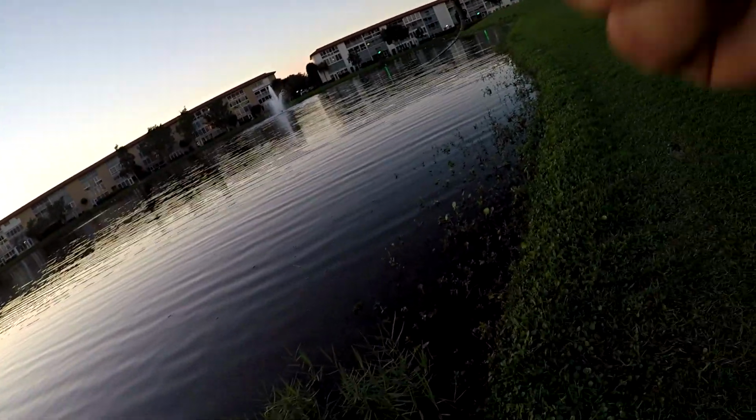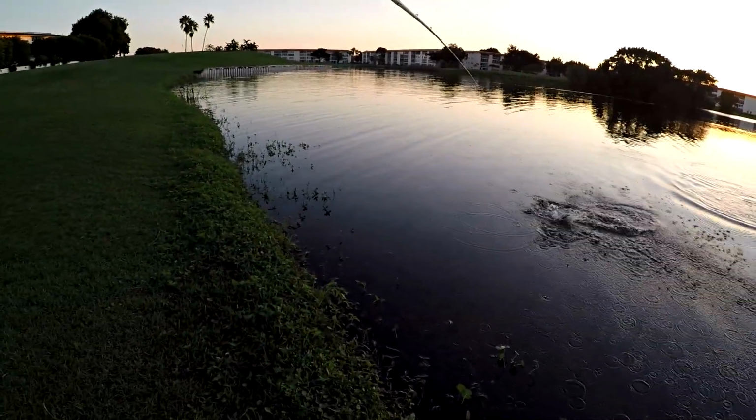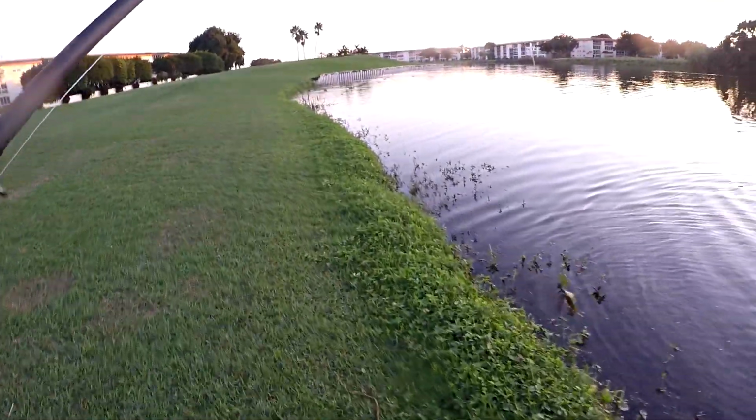Oh, maybe it did, because I got something. It wasn't that far out, but maybe he chased it back. It's a decent one too. It's a nice one. Wow, right there. Oh my gosh, and that one just barely gets off. Let's let him take himself back into the pond. It's all you. My thumb hurts anyway.